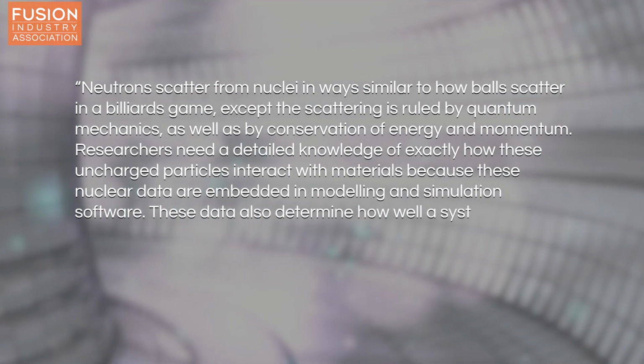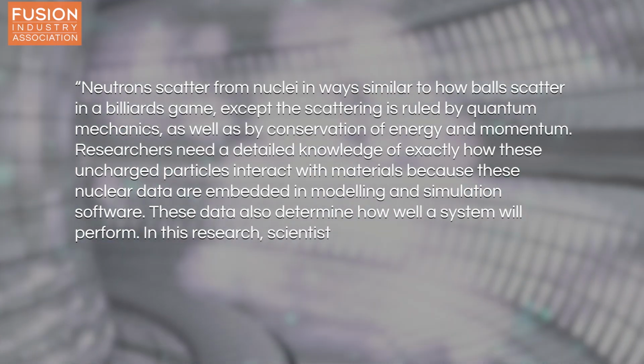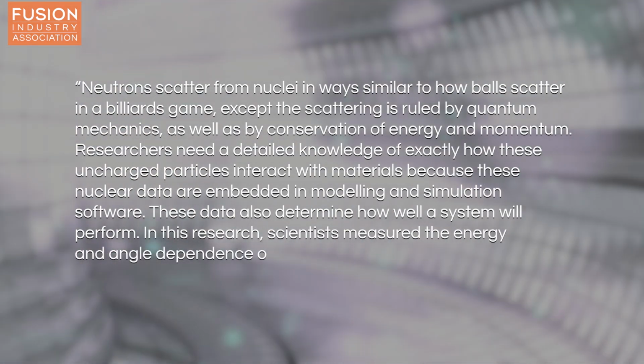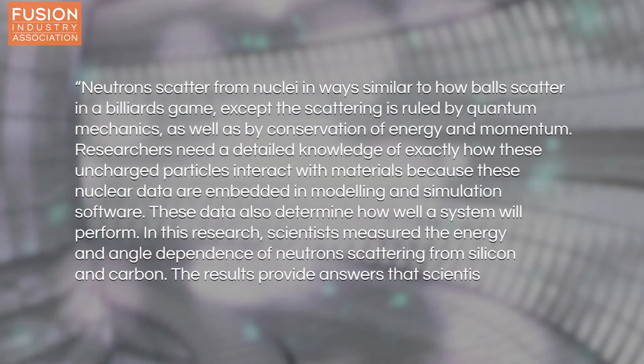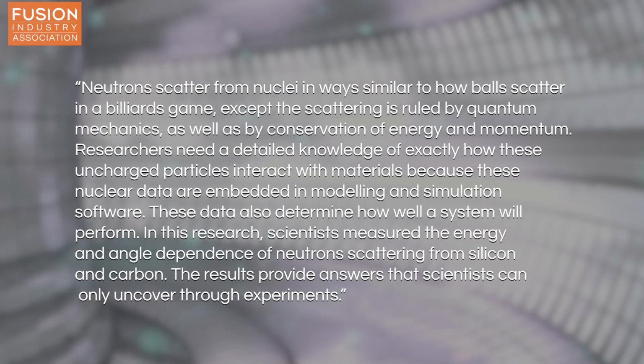These data also determine how well a system will perform. In this research, scientists measured the energy and angle dependence of neutron scattering from silicon and carbon. The results provide answers that scientists can only uncover through experiments.